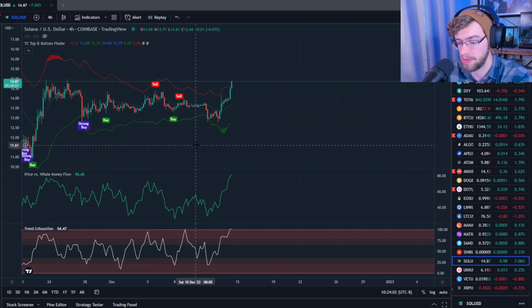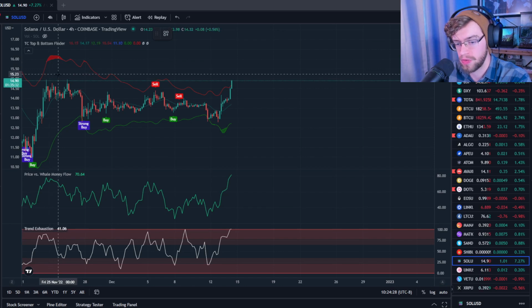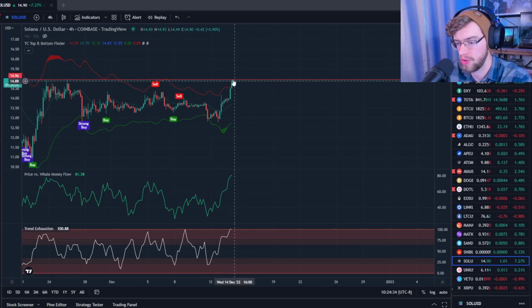Trend exhaustion was high, price versus whale money flow was rising, but as soon as we saw a top on that, we saw a quick move down as well. And I don't think it's going to be any different here. On the support and resistance metric, we saw a resistance level at 96 cents here, and we are very quickly approaching that.